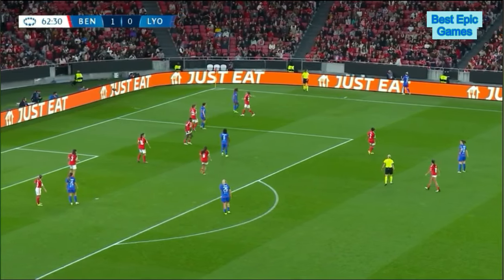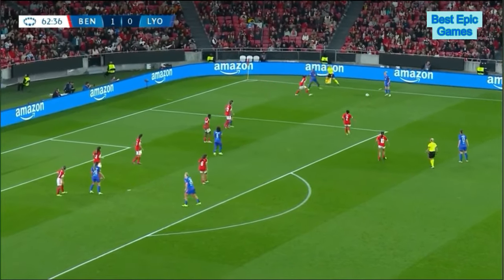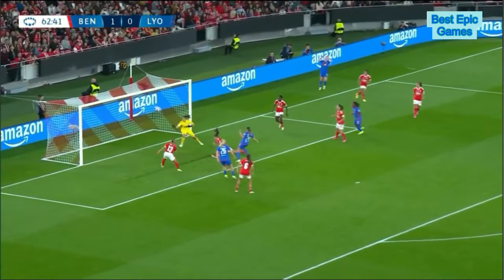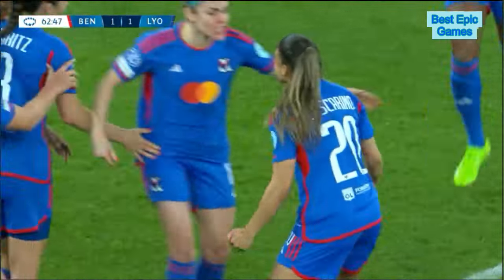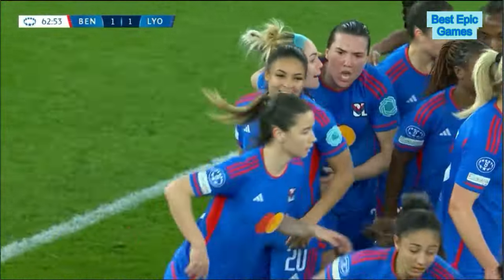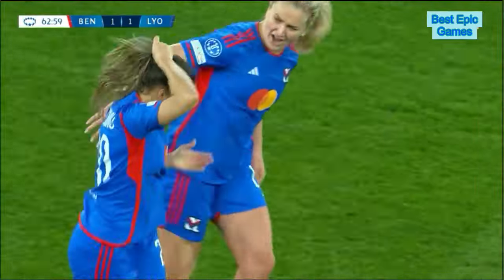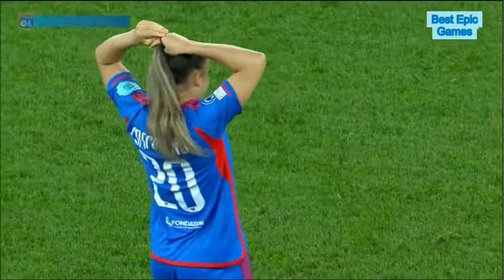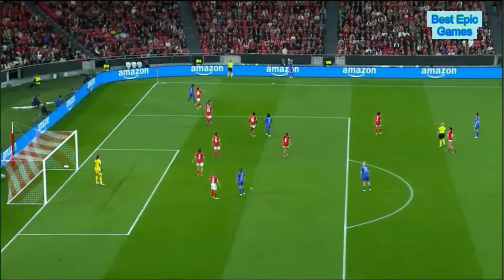Benfica's defence have been superb so far. It's a Lyon side that have scored four goals in more than a dozen separate matches this season. Dumourne's touch, and in it goes! Finally, the breakthrough for Lyon. Cascarino. Benfica have been so, so solid in defence. But the record holders have pushed and finally squeezed through the gap that was just big enough for them.